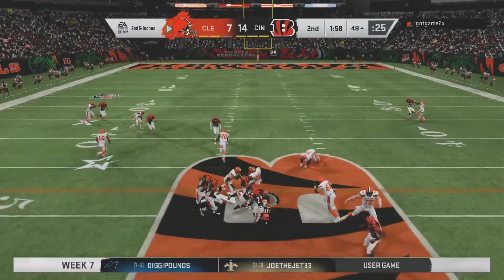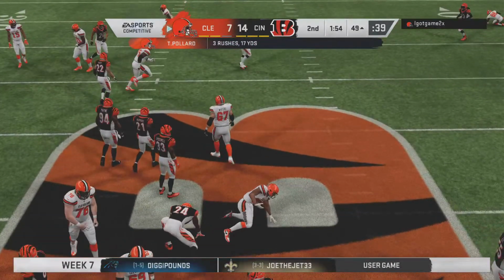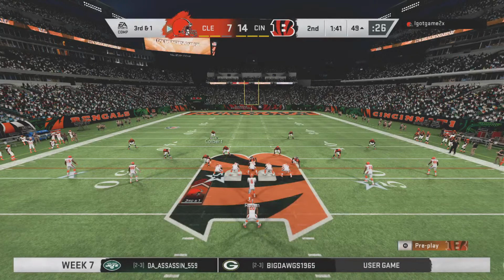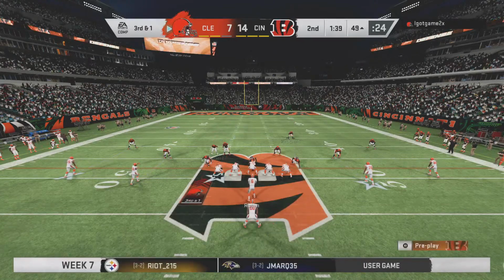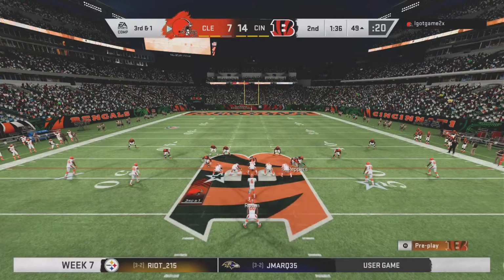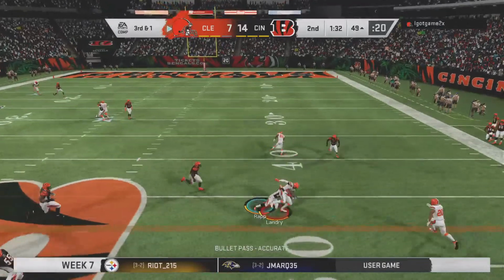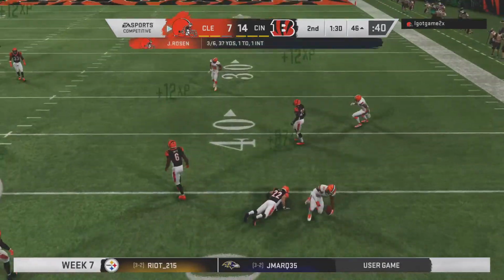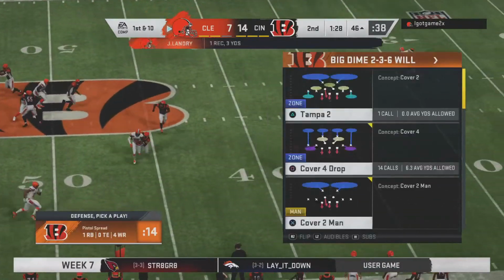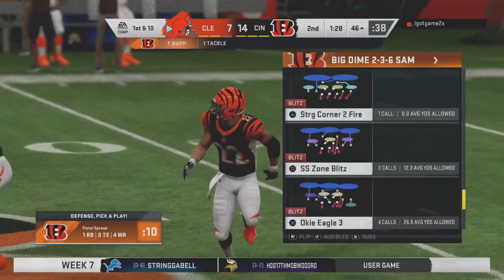On 2nd down, it's Pollard. And he is met quickly in the backfield. Down he goes, folded like a lawn chair. That backs him up 1 yard and brings up 3rd down. On 3rd and 1, Rosen. And he's got his man, that's Landry. And he's got the first down before being taken down at the 46. It's a first down following a gain of 3.